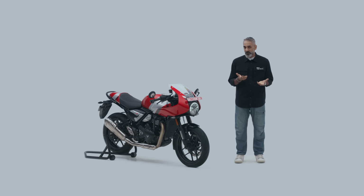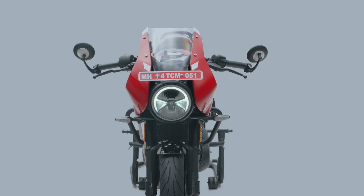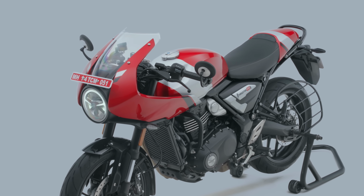Cafe racers are a strange breed. Everyone thinks they look cool, and they do, but it almost feels like you have to look hard to find out what else they're really good at. And the Triumph Thruxton 400, it's a good bike which is hard to recommend unless you know exactly what you're getting into. And if you do, easy.